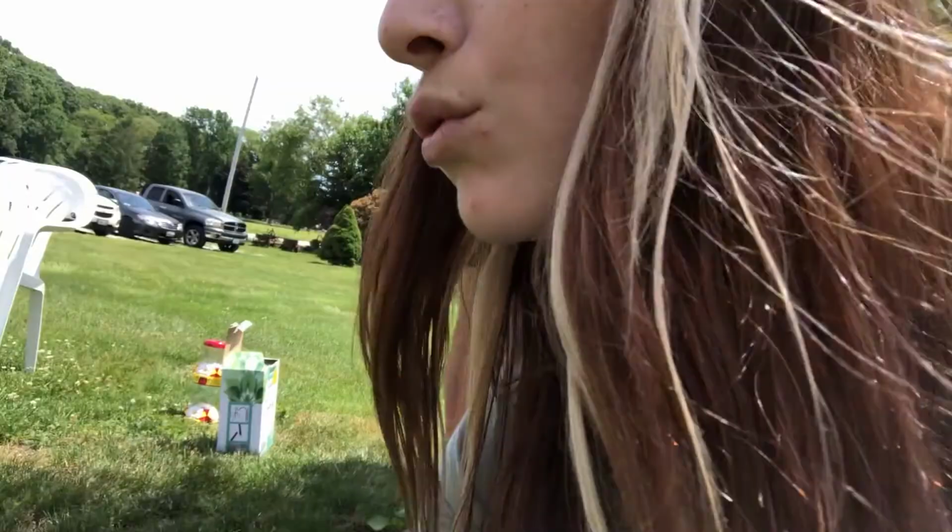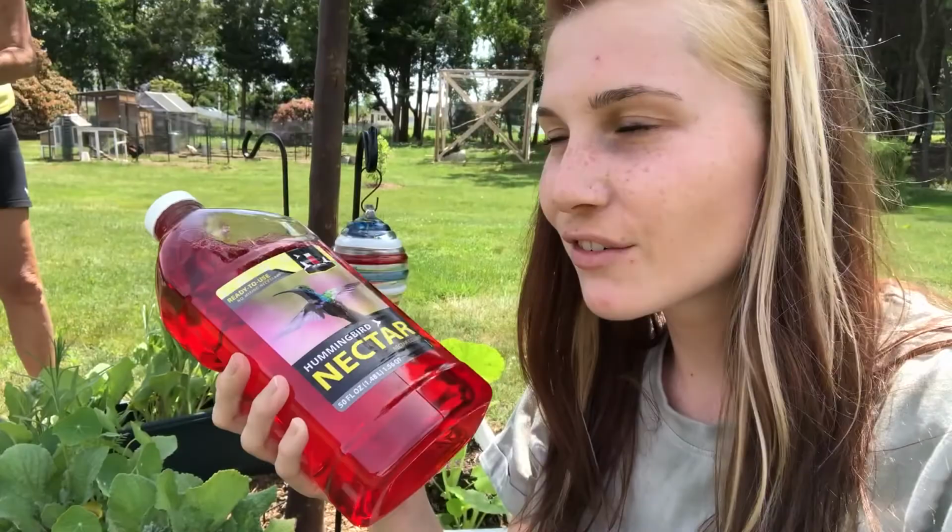Normally we would make the nectar and everything, but we've never done this before. And I've heard horror stories of people not putting in the right ratio and making it too sugary. So for our first time, we got some nectar because it was also on sale. But from now on, we're probably just going to make the sugar water, because that's really all it is.